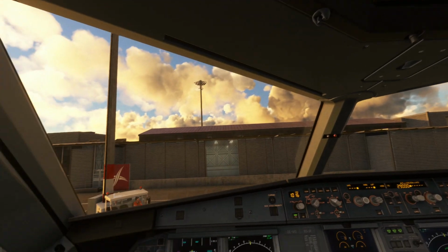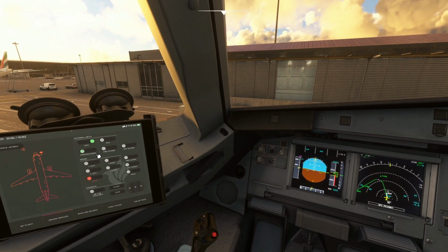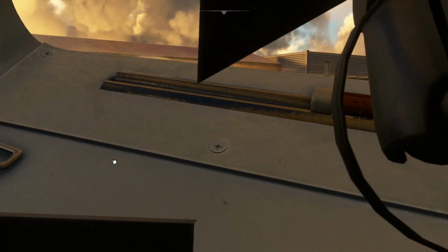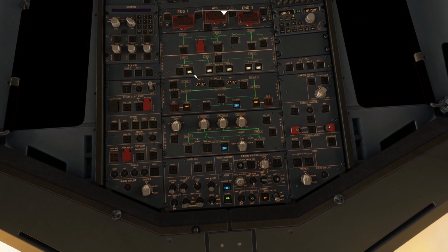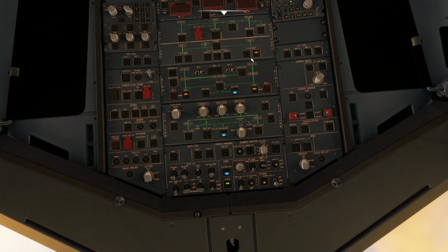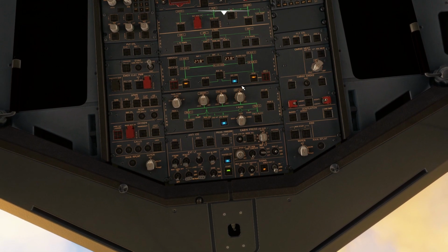320 SB0 Sierra Bravo ready to taxi. 320 SB0 Sierra Bravo taxi to runway 35 left via taxiways Tango Juliet, Tango 8, Alpha 7, hold short runway 35 left.